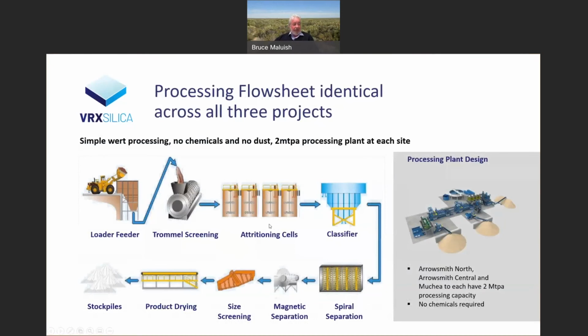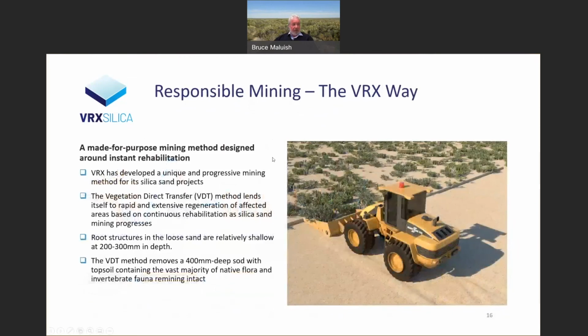So the rest of the circuit, attritioning is just an agitated slurry, and it's grains rubbing on grains. And from that, we can clean up. It polishes each of the grains. And then the rest of the circuit just gets rid of the clay that you actually rub off. So it's simple. There's no chemicals. There's no dust. And it just uses water, uses a lot of water.